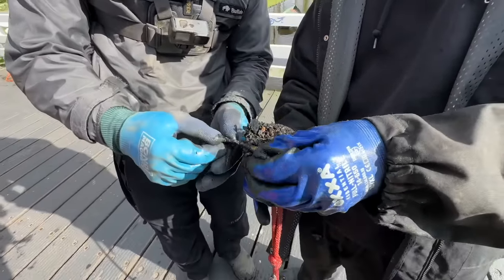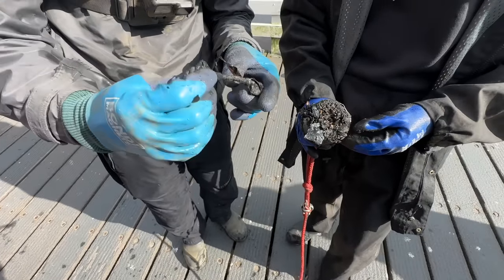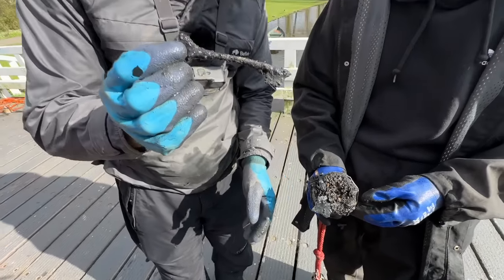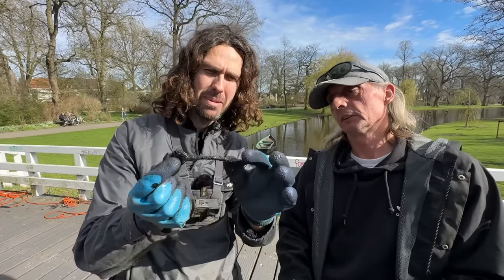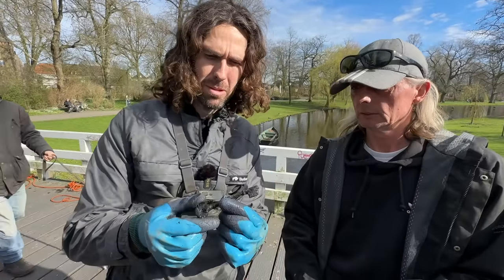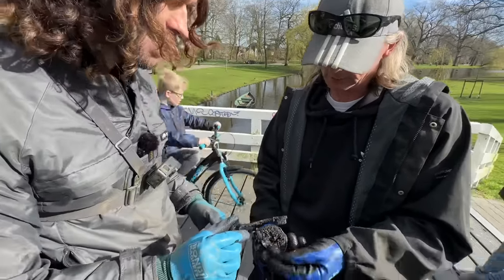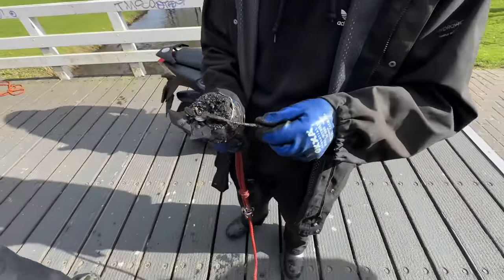Here we are. Don't want to break it. Look at that. It's got a copper weld on there. An old key. How about that? I've got to say, I didn't have my hopes up at this spot. I mean, the castle over there looked awesome. But that is really cool. Oh, cool stuff. I'm on the wrong side of the bridge though. I'm gonna get over this side.